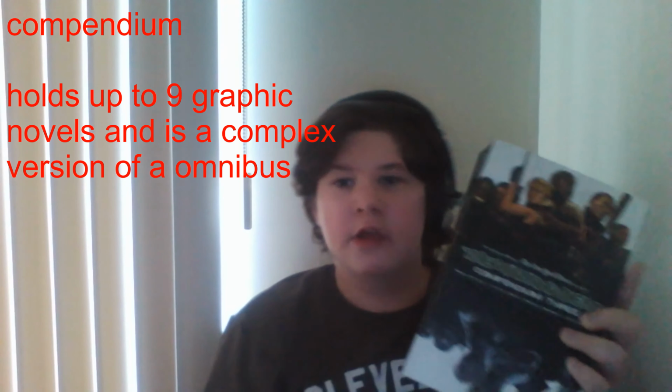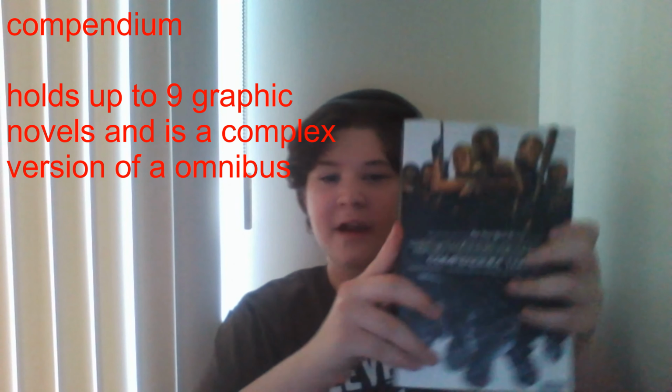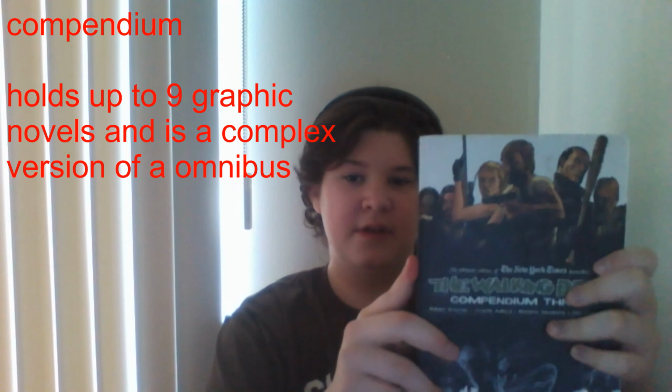Let me show you. I'm currently being crushed by my comic books right here because I have them all stacked up here. But this is a good representation. Camera's inverted. But yeah, Walking Dead. Right there, Walking Dead Compendium Volume 3. It's very good, to say the least, and very awesome to read, and I like those better than the regular volumes.